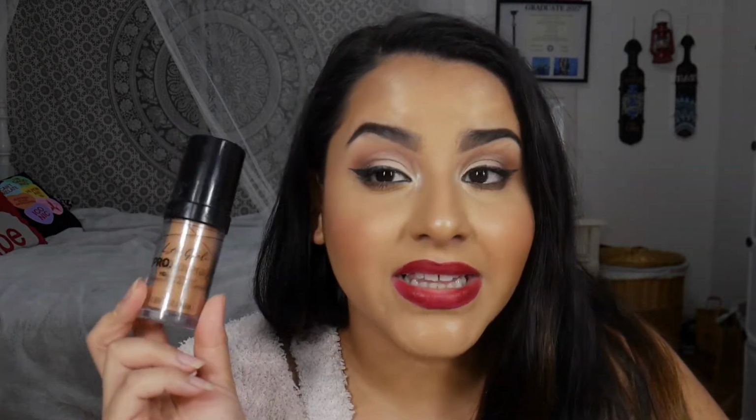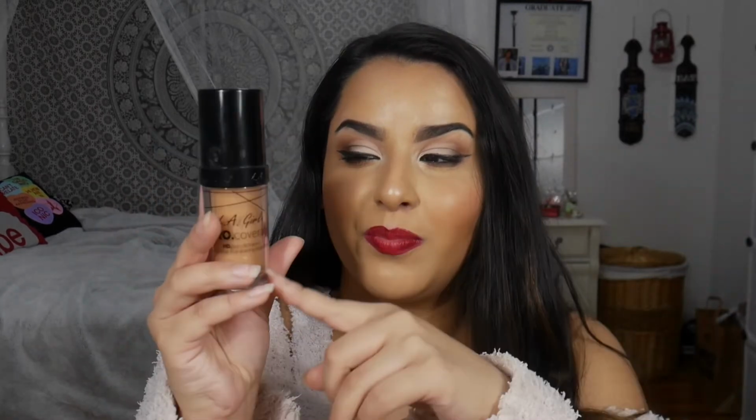The next foundation is the LA Girl Pro Coverage foundation, and this is in the shade Beige. I used to like this foundation, but this was before I found out about other foundations. This one makes me look like a greasy mess upon first application. So if y'all remember, I did a whole face full of one whole bottle of foundation. The first one I used was this one because I bought a backup of this. This is my backup of it. After that day, I do not want to see this foundation ever again. So this is getting decluttered.